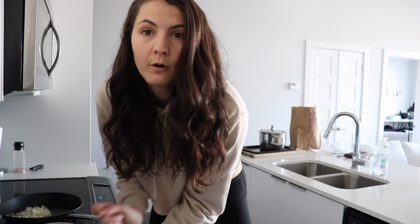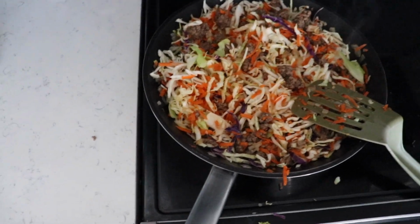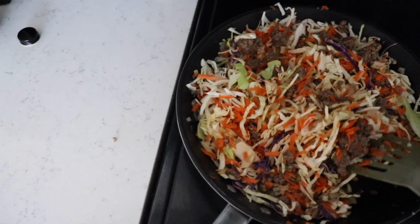And right there, that's some wine. So I may have a glass of wine with some Lindt chocolate as well later. We'll see.